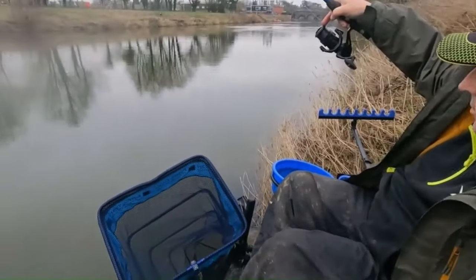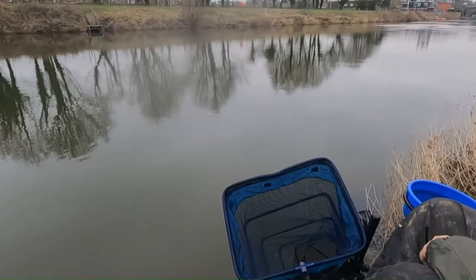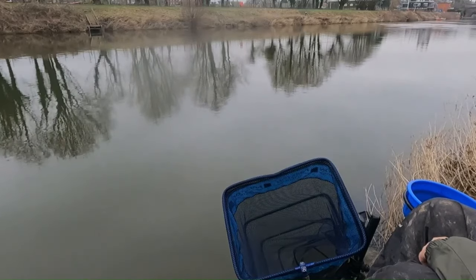So, sorry again, back right out here in the middle again. This time it's gone through, and it's not much luck this time. It's just right down the end of the swim.